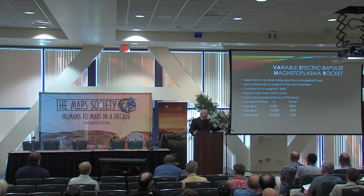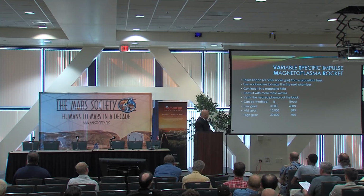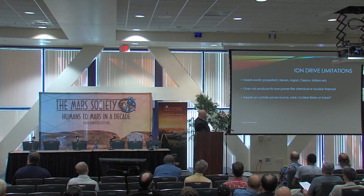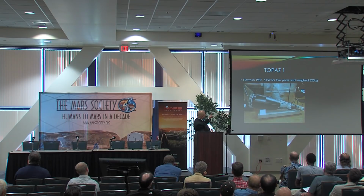Does it take 10 times more power to go 10 times as fast? No, it takes 100 times more power. And that's where we run into problems, because whereas the chemical engines produce their own heat and combustion and all that, and all you do is burn the stuff and go, these require enormous amounts of power. Now, they need exotic propellants, and it doesn't produce its own power, it needs an outside power source. Solar is about 50% efficient with latest technology. Nuclear is massive, expensive, Chernobyl flashbacks, but it was flown in 1987.